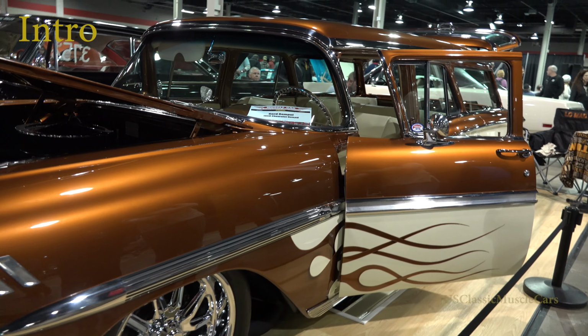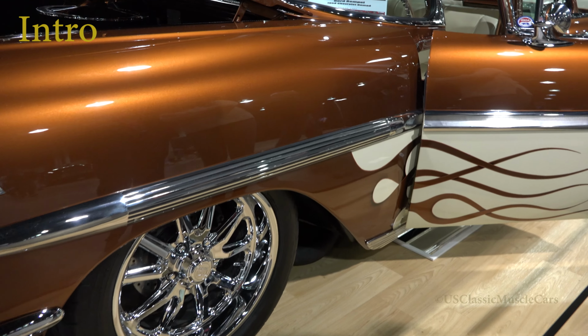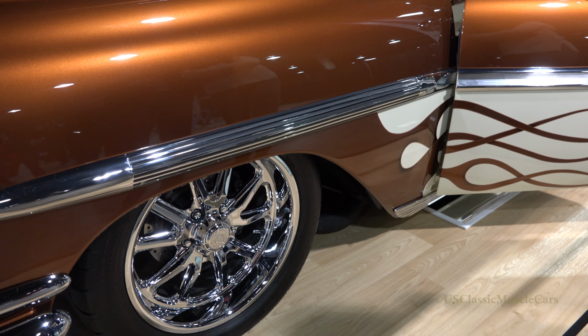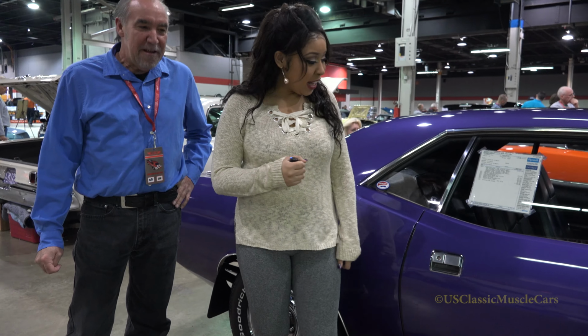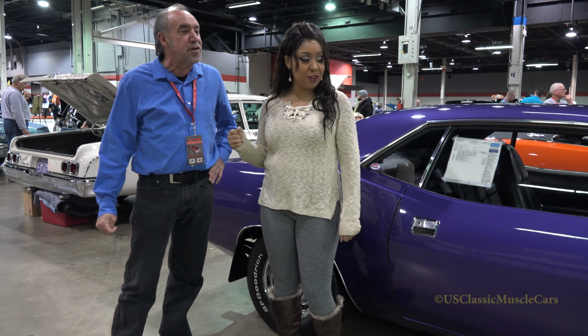So, can you tell me a little bit about the wheels here? The wheels are a US Mag. It took me a little while to find something that was a steel wheel that is chrome. So, how long have you had it for again? She bought it in 1972, so she's had it longer than she's had me.